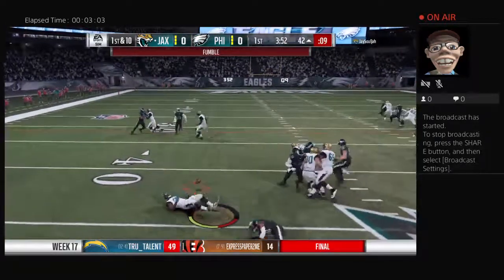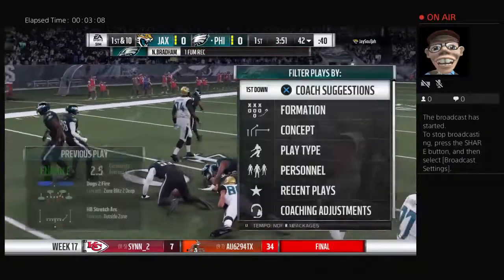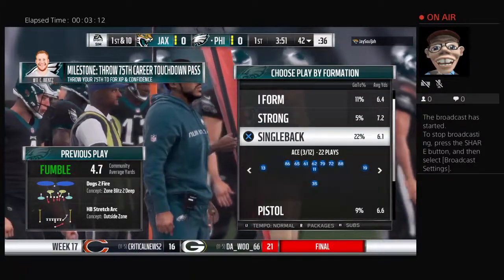Bortles on the give to Fournette. Oh, Fournette loses it. It's out, and the Eagles have recovered. And in this very cold night air, how much harder, Charles, is it to hang on to that football?